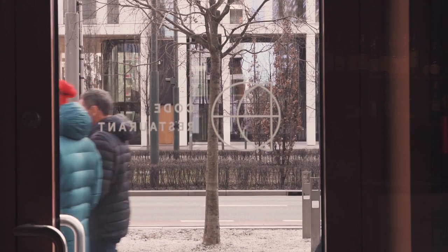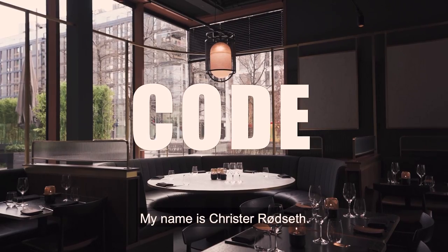For our last meal here in Oslobukta, we're going to restaurant Code, which is the new playground of chef Christer Rødseth.